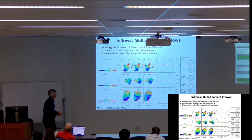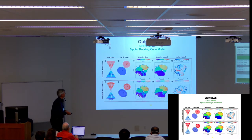And then for this object, this is actually a simulation. This is data. This is a real object that I just showed you. And it drops as well, but you need a three-mode multifilament inflow to show that dramatic drop. So that's the kind of thing you might want to do.